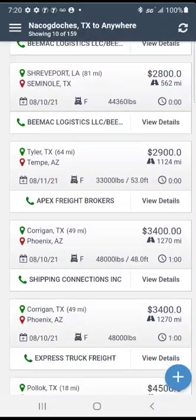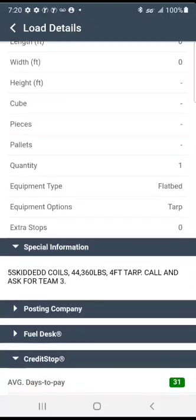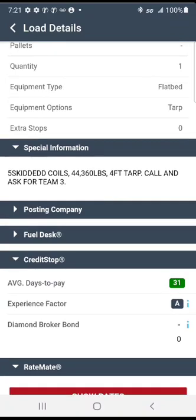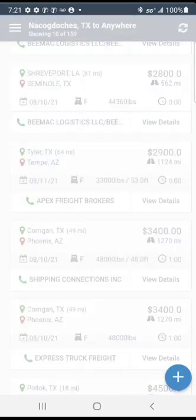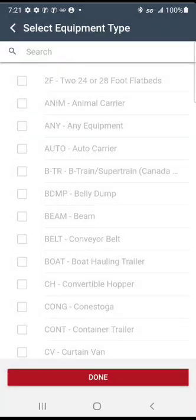Now here's a good one right here, except for the fact of where it's going. Shreveport to Seminole. I'm gonna guess that that's probably coils or metal of some type. That's usually what comes out of Shreveport. Skidded coils. Oh, this is not a bad load. If you're gonna do coils, this one would be the one you want. Skidded coils are very easy if you've got flatbed equipment, and if you got your own trailer here. But let's switch this back over to power only. I don't know why that's on flatbed.